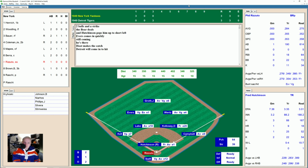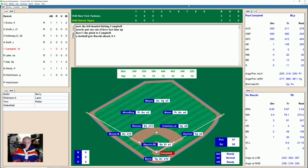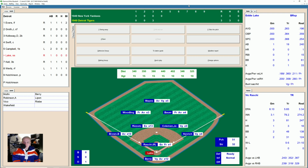Pop up left field, and it'll be Hoot Evers there to make the catch, and we go to the bottom of the 4th. Paul Campbell will lead this one off for the Tigers, and he takes a strike, and then a ball outside quickly. 1-1. There's a swing and a miss in on the hands. It's 1-2, and that's on the inside corner for strike 3.